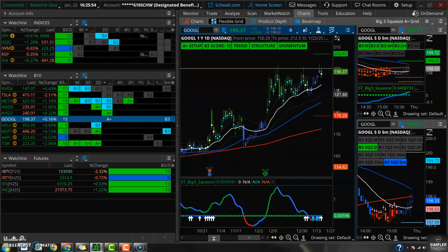It's a tricky spot, but I do like that daily squeeze. All right, 15 out of 15, bull trend, all the fixings for a push. I don't love being the breakout buyer. Anybody watching Google right now, everyone and their mama, as they say, they're all looking for a breakout above 200.